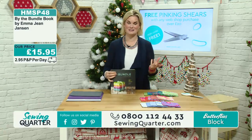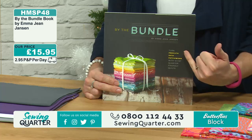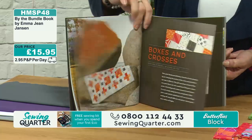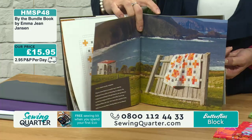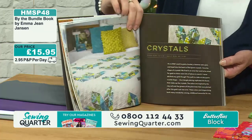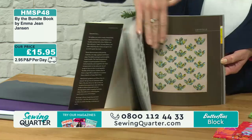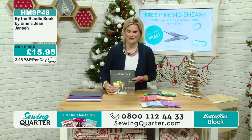This is the book which has inspired us this morning. This is by the bundle. So I hope you have bought the bundles so that you can play with by the bundle. And here it is, £15.95. Exquisite is what comes to mind. The photography alone is standout, but then it's broken down really easily to give you a full explanation as to how to make these quilts. So you always get an inspirational shot, a breakdown of exactly how to do it, and then a full-on photo so that you can see exactly what the finished thing is going to look like. There we go, so that's the book there, £15.95.